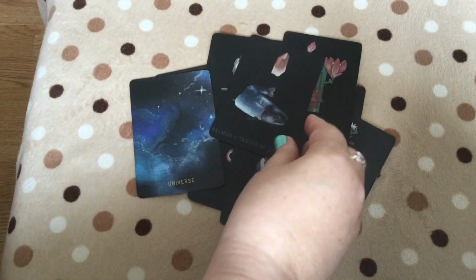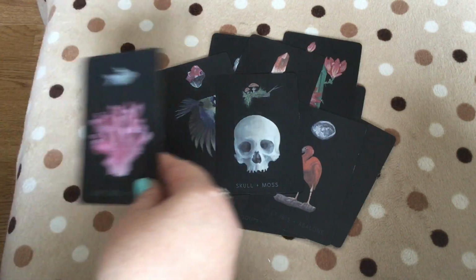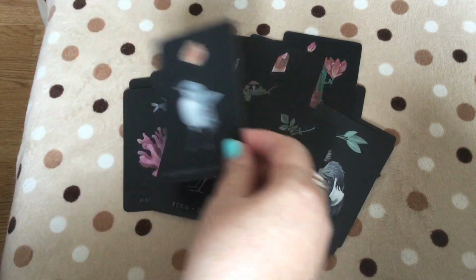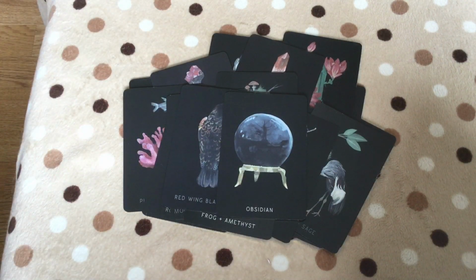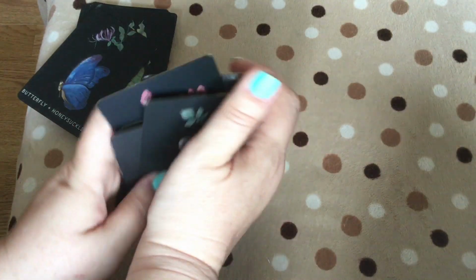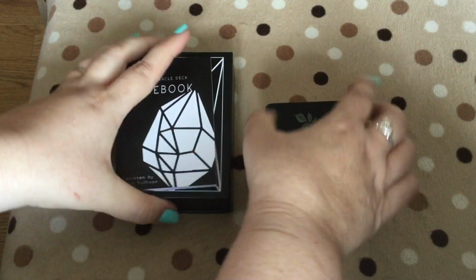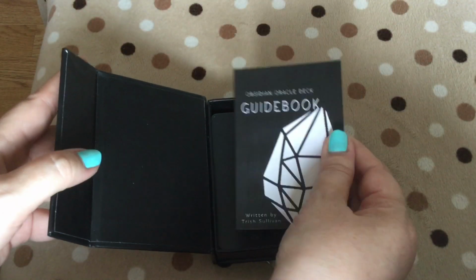I love it. And you've got crystals mixed in with animals and plants in this deck, which I think is so cool. Look at that skull and the mushrooms, robins, owls. So perfect curiosity cabinet deck, obsidian ball. So yeah, that is the Obsidian Oracle, which again, it's a small deck too, so it's pocket sized, so it's one that you could just slip into your bag and take with you, because it's not a large deck. So you could even take the cards out of the box and put into a bag if you wanted to. It does come with a little guidebook.